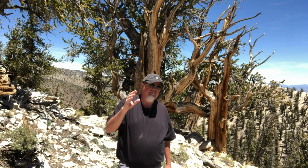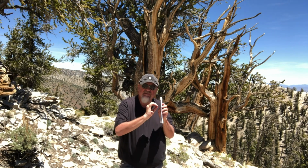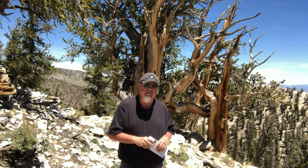So how do we know it's 4,851 years old? There's a branch of science called dendrochronology, which is the study of tree rings. Dendrochronologists do more than just study and count tree rings. Tree rings can tell you a lot about the ecosystem hundreds and now thousands of years back. You can take each sliver of tree ring and find out what the atmosphere was like. You can find all sorts of things about the environment many years ago just by analyzing tree rings.